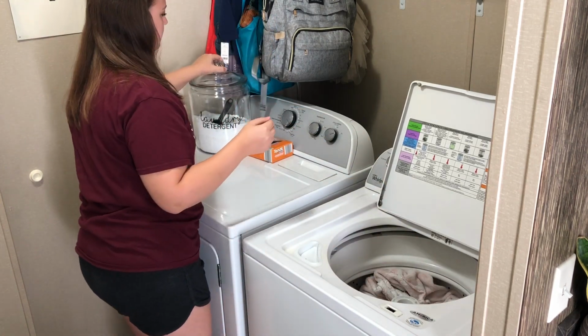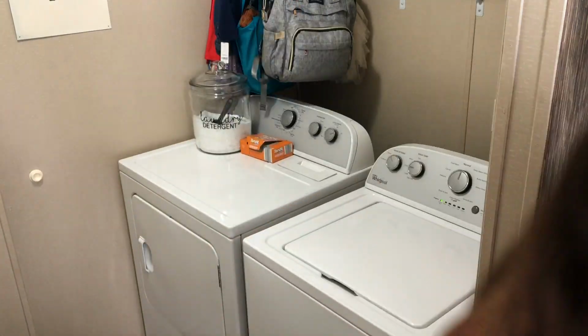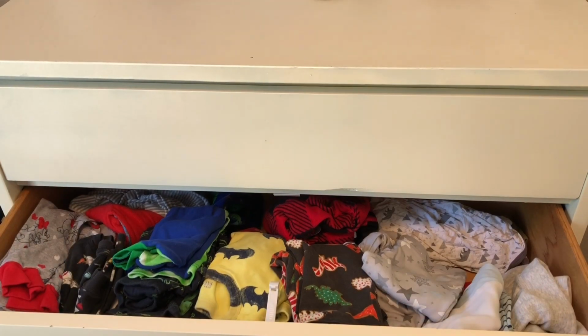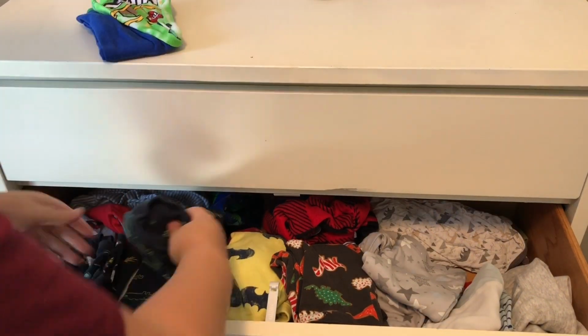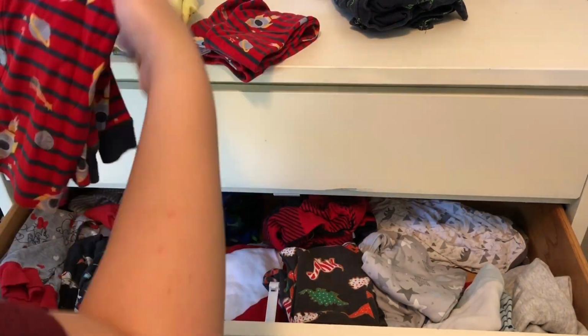That's the first thing I want to get going, so that way while I do the other things, the laundry can be washing and drying and all the things. So I'm going to go ahead and get that started, and then I'm going to move on into my son's room. I'm going to go through all of his PJs, all of his shirts and shorts and pants, and just see what he has.